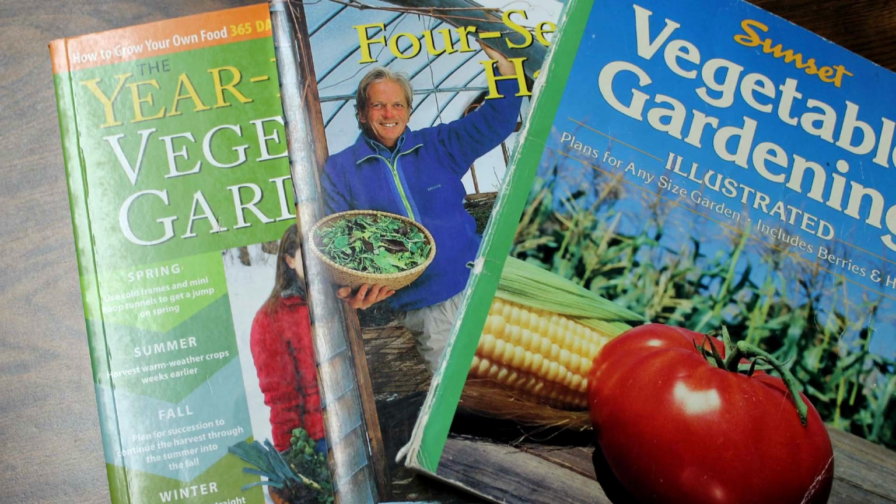All right, number 6. This one involves a library card. Because you need to go check out some books from the library on gardening, and you need to build your gardening knowledge. Study some new things, learn some new techniques, learn a little bit more about raised beds, learn about winter gardening. Find some books and take some time next to your fire in December and study and learn some more about gardening, or maybe take a course at your local garden center, whatever. Do some things to build your knowledge and your skills.